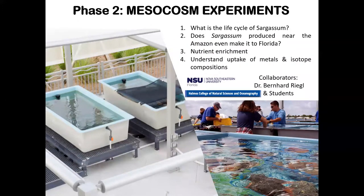So we're also planning, in the second phase, a mesocosm experiment, which is a controlled experiment, in order to know what the cycle of Sargassum is, because as Ligia said, we really don't know the cycle of Sargassum. We don't know if the Sargassum produced near the Amazon River arrives in Florida. So by these controlled experiments, we can try to get some information about that. We can do also nutrient enrichment and uptake for metals and isotope composition. This is going to be done at Nova Southeastern University with Dr. Riegel and students that are going to help us.